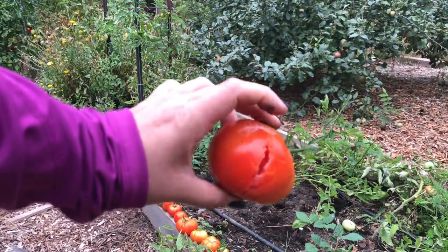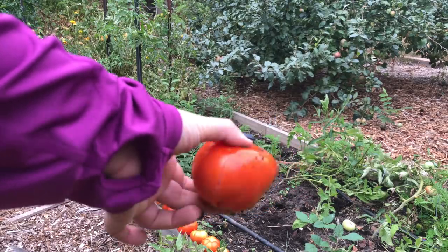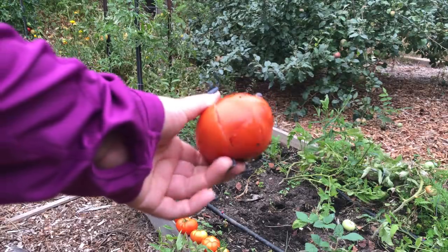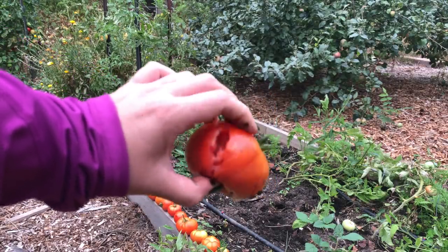I don't even think this one was eaten. This doesn't have bite marks or anything. This was stepped on because it looks like someone just went psh and squished it shut. So this one is not savable. This is going to the chickens.